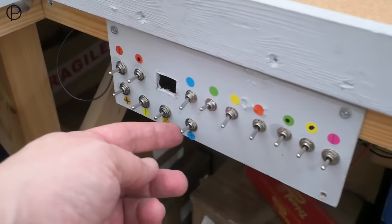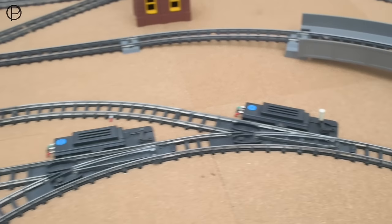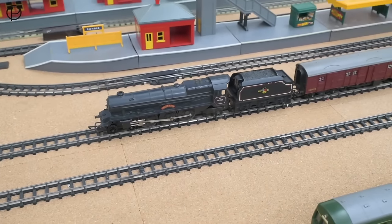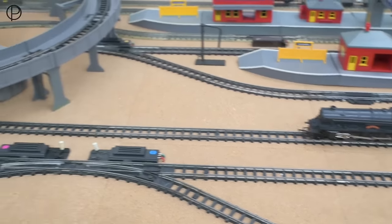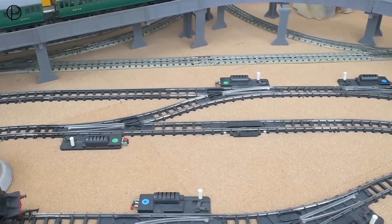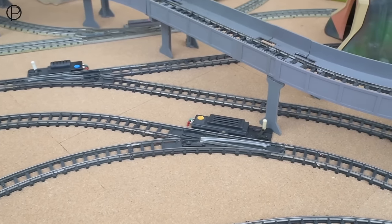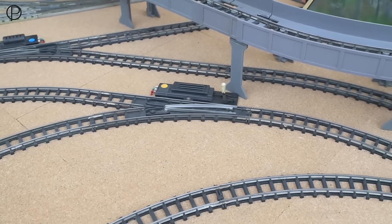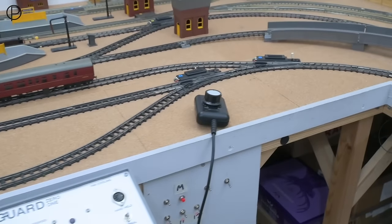So let's close that one. So that one goes curved. Now I need to isolate that as well, just in case it starts to creep. So now I need to throw the crossover straight, and we need to open the yellow one so we can get the 262 out. So let's make that one curved. I've left the controls behind me at the other side of the railway.